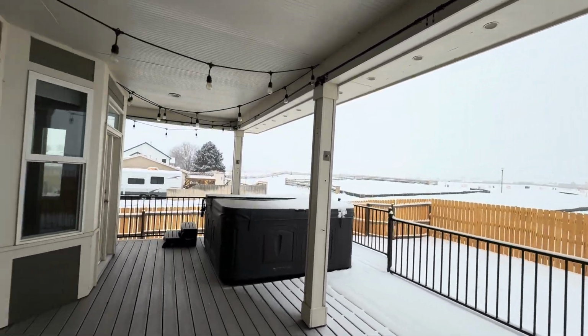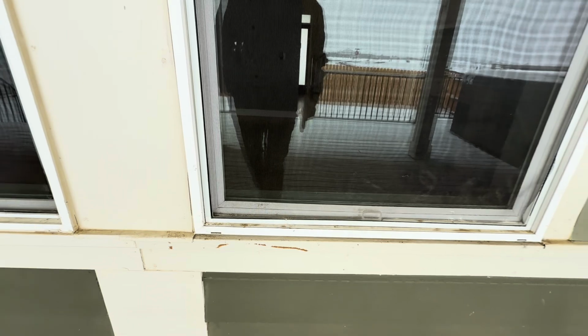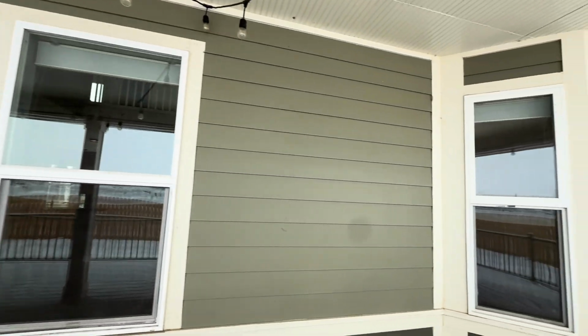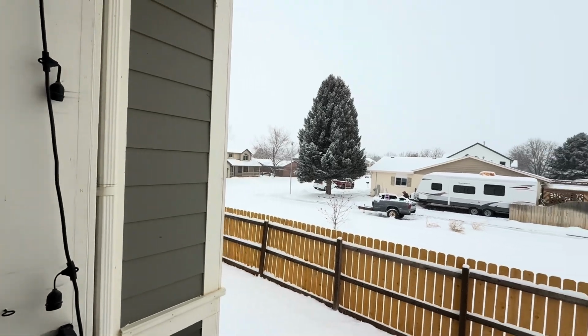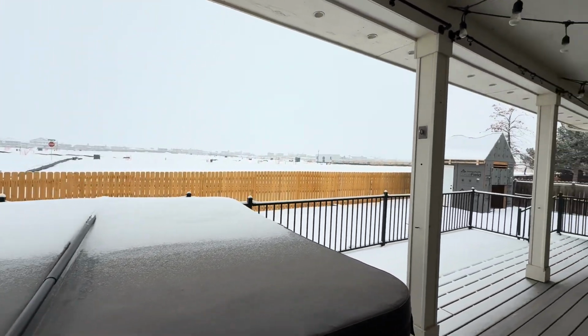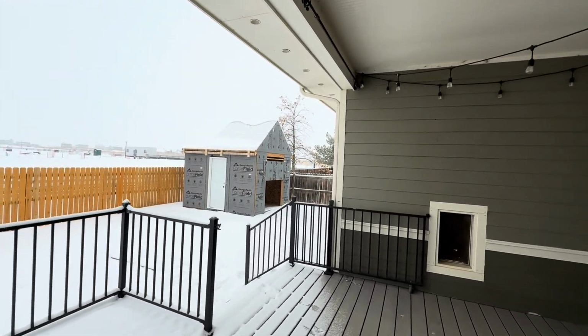Right there. Again, this home does need some TLC. Nothing I have seen so far is going to alert me to anything else besides some paint, a little bit of trim if you wanted it perfect. But not too shabby here. That is for sure.